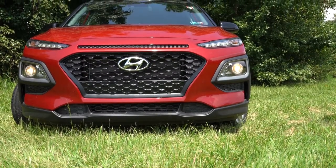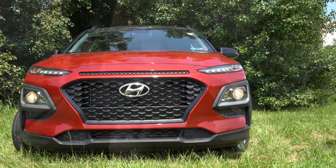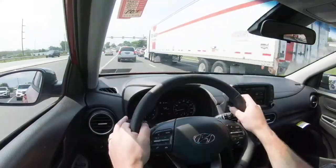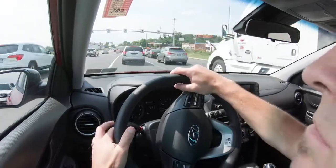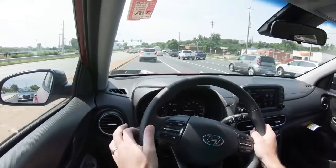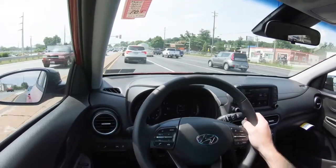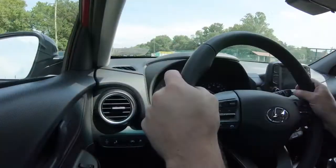But another thing Hyundai does really well is standard safety features. They will include for every single trim level lane keep assist, forward collision avoidance assist, and driver attention warning. The driver attention warning I remember first seeing on Mercedes-Benz. It has now trickled down to every single trim level for the Hyundai Kona. That is pretty sweet. Anyways, the SEL trim level then is going to add a blind spot monitoring system.